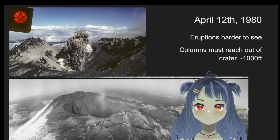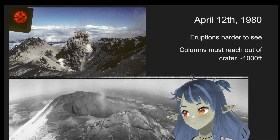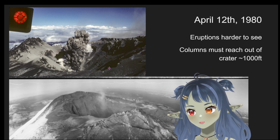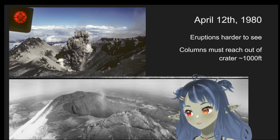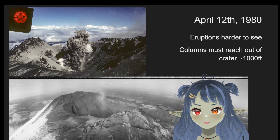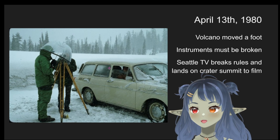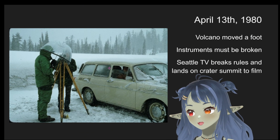So the columns of eruptive material have to reach about 1,000 feet to even reach the outside of the crater to then be seen by any observers. So eruptions are getting harder to see. Technology in the 1980s is a little bit different, so we're not going to be able to witness it like we would today. The next day, on April 13th, the volcano was measured to have moved about a foot.